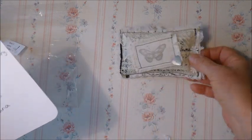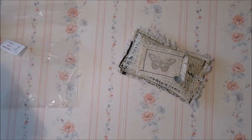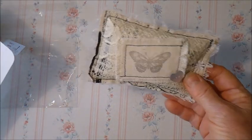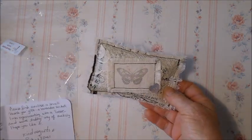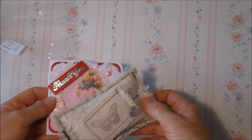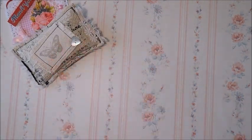I absolutely love it, Edwina. I'm a fan of lavender sachets. I do make a lot of them myself, and to actually be gifted one is even more precious. So thank you very much for that, and for your lovely, lovely card. So that's the first thing I wanted to share with you today.